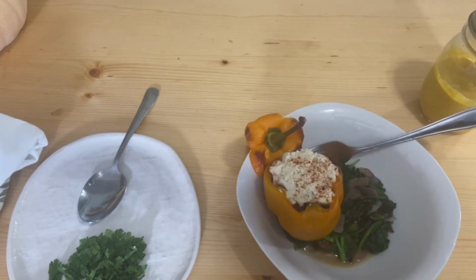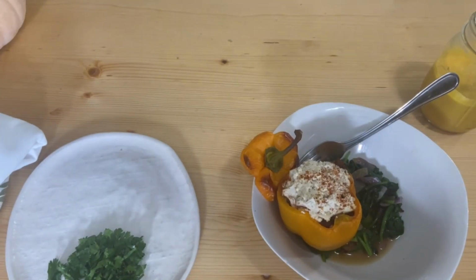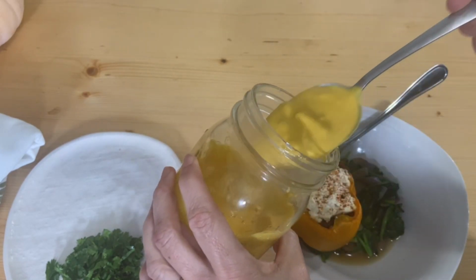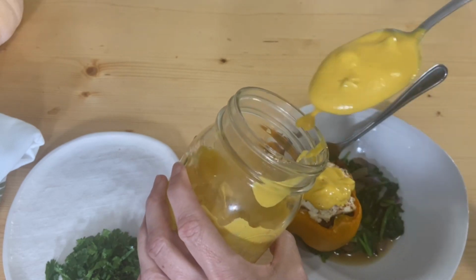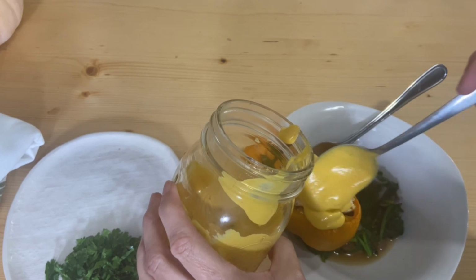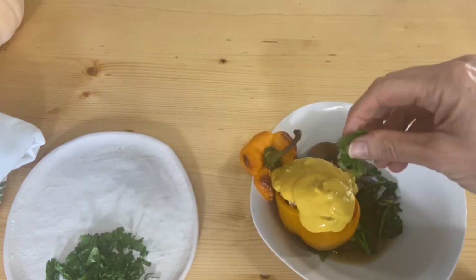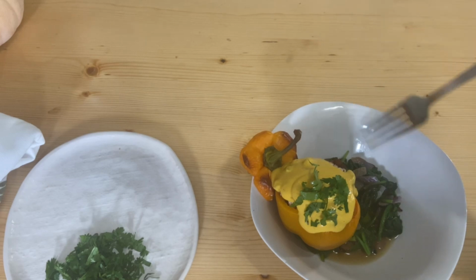So once my peppers were out of the oven, I just topped them with a little bit of smoked paprika and some of my yummy queso sauce. Oh, this was such a good meal. I think this might have been my favorite meal of the week. I cannot wait to make this again. And I just served it along with some sauteed spinach and garlic and topped this with some fresh cilantro. So good, so good.